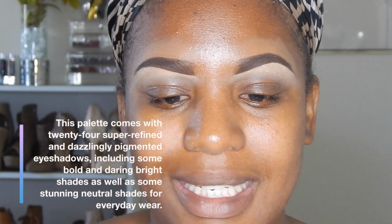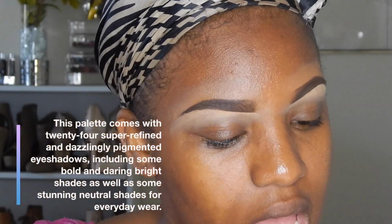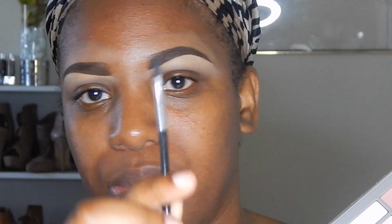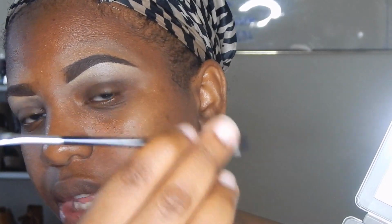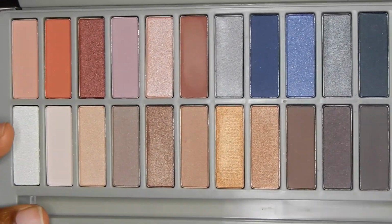It makes the color pop. So it comes with 24 dazzling pigmented eyeshadows inside of this palette, and I'm going to give you guys a closer look at the colors. It comes with this kind of sponge applicator thing. I'm not going to use that. I don't use those at all, but here are the colors of the palette, and I'm kind of feeling it.